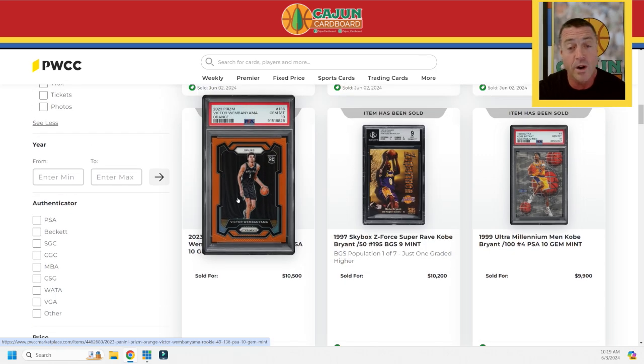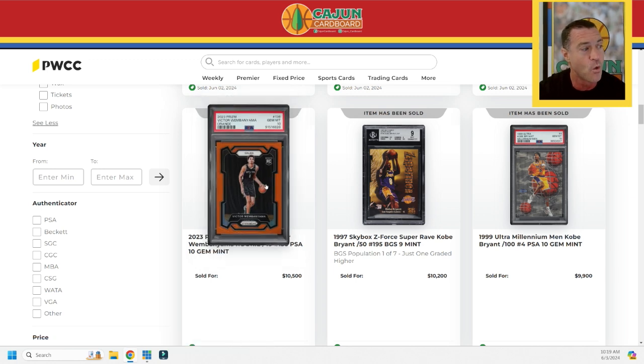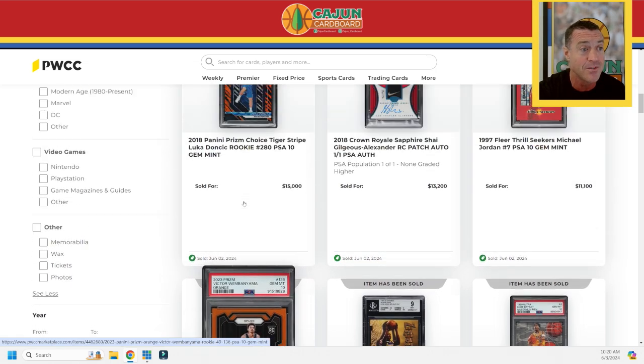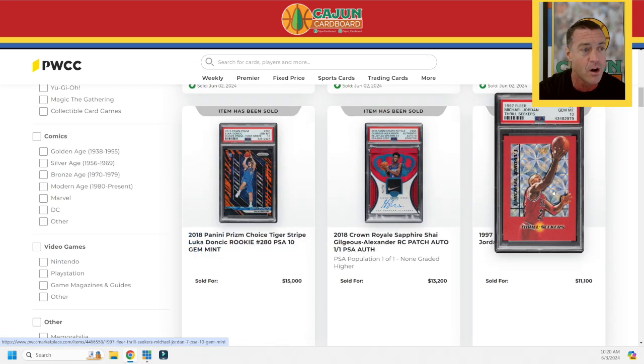2023 Prism Orange. So we saw the orange wave down below. Now we're looking at the actual orange, which is serial numbered to 49, 11 lower. This is a PSA 10. It's card number 136, which you guys should all have memorized by now. It's also considered the Black Curtain card. This card sold for $10,500 last night, so we've seen about 40 grand worth of Wemby so far.